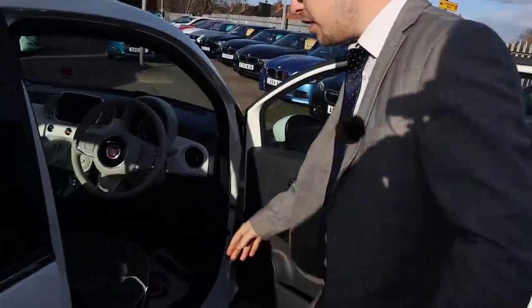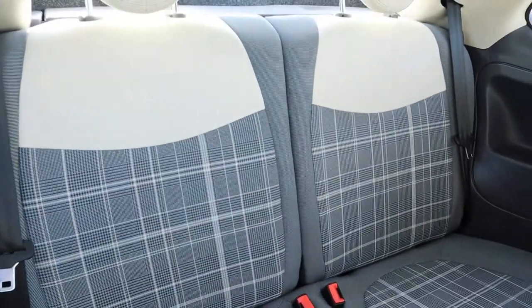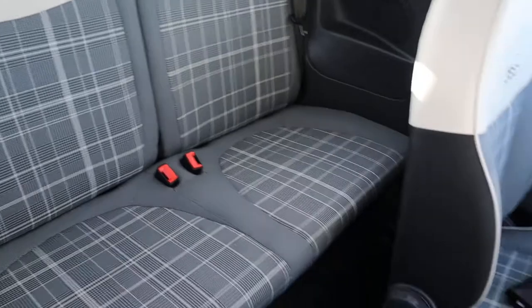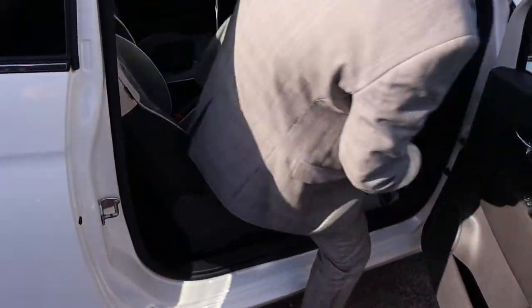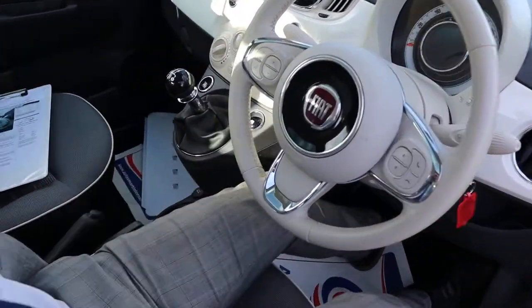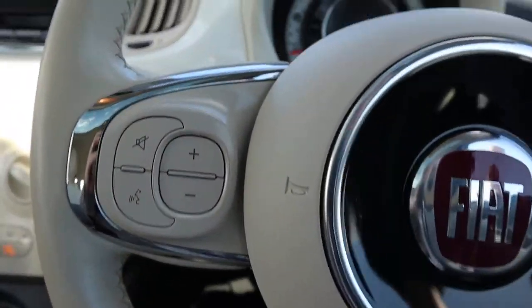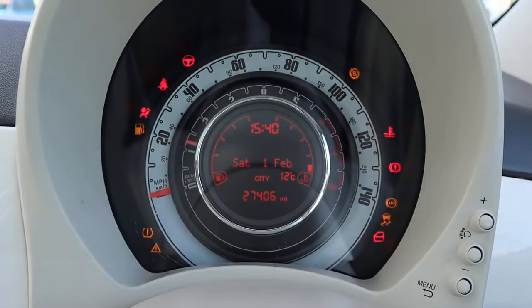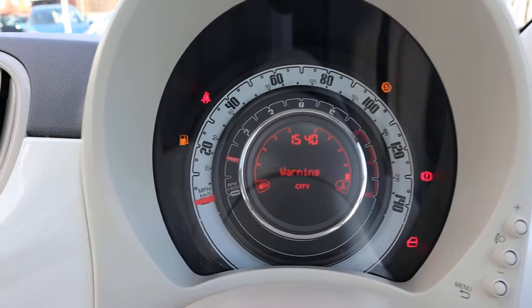Wow, lovely interior. Look at that enclosed 500 as well. It's lovely. Looks like nothing's ever been sat in. Really is a fantastic interior. Let's have a little sit inside. Very comfortable. You've got your multifunctional steering wheel. There's the mileage there. Turn this music down. Close this door.